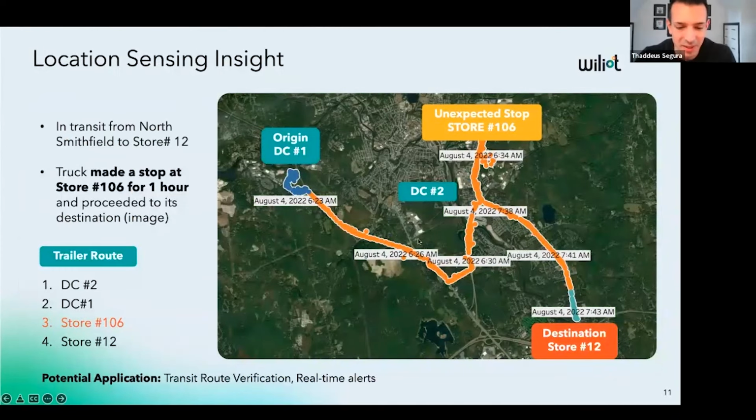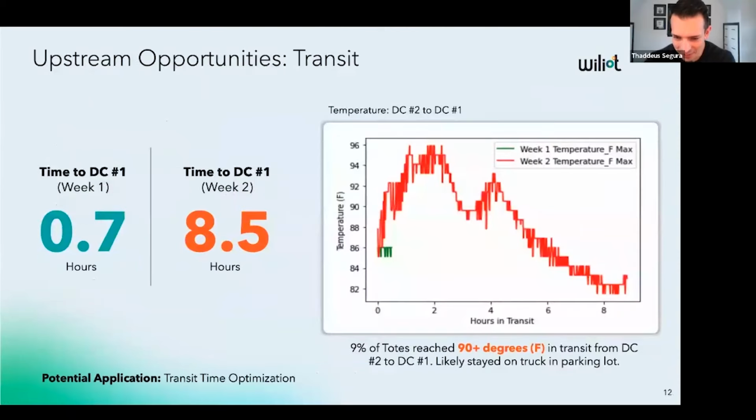So what you see here is an unexpected stop. This was supposed to go directly to store 12, but it made a detour and stopped at store 106 for about an hour. And we still don't know why to this day, nor could we get an answer from the transportation team as to why this actually occurred. But again, full of surprises when you actually start tracking this stuff internally.